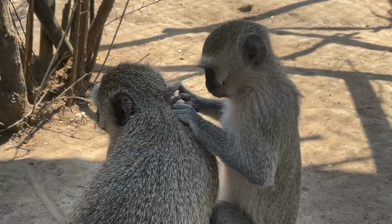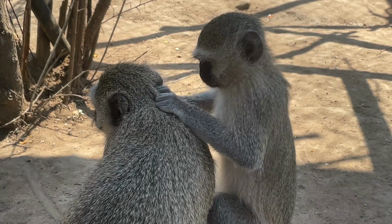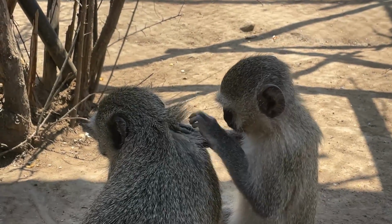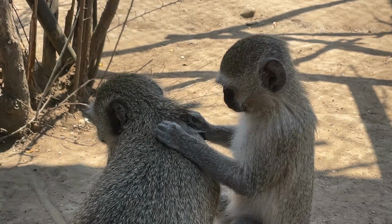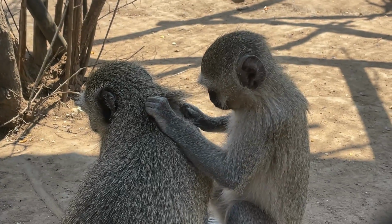The concentration and care that goes into this is also quite something. Just look at little Barcy. He's really into what he's doing. Having a look at sometimes it's just small little items or dry skin that they find that they pull off. Sometimes it could be little eggs of something that happened to get in the way. But monkeys are generally very, very clean.